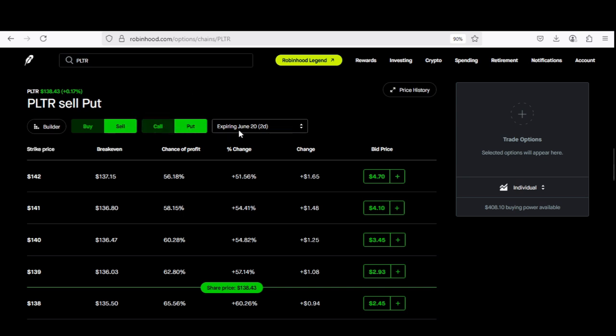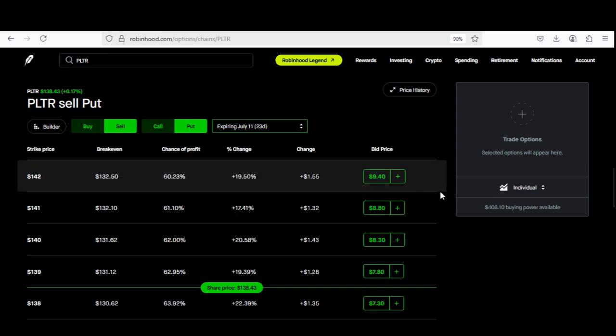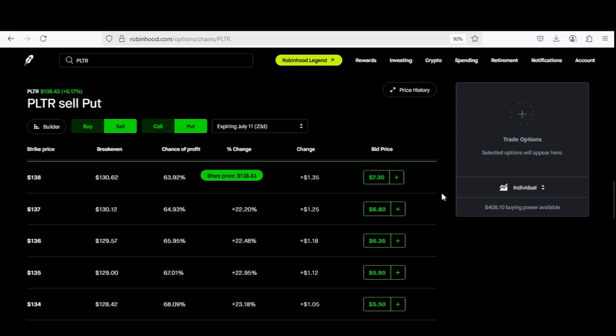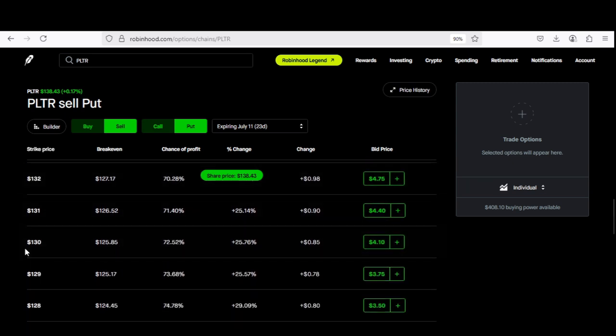We're going to choose our expiration date. The expiration date we're going to be going with is July 11th, which is going to give you 23 days to expiration. Let's go ahead and select that. Now, since we're going to be doing the put side of things, that means we're going to start off with our strike price below the current share price. And now let's start off with the $130 strike price.